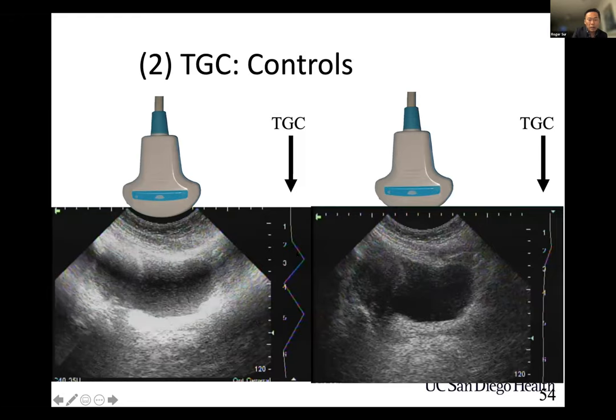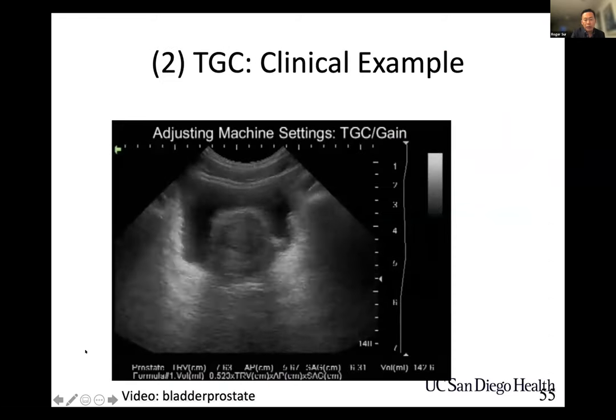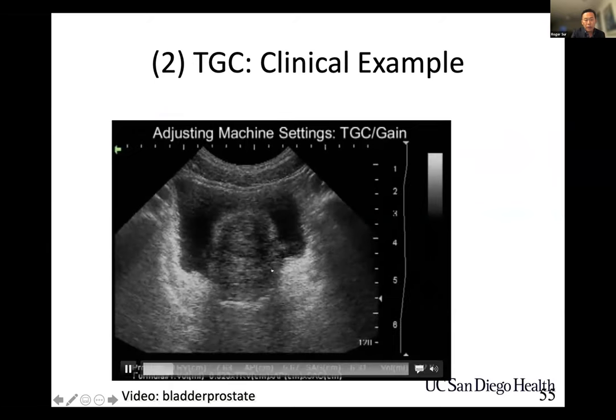And here you can see the line shows it here, and here the levers are a little off, and that corresponds to here. You see how it's too bright here and too bright here? So if we change the levers to be more in line, the picture becomes more normal. Here's an example. You can see that the bladder and the prostate are very bright kind of down here.